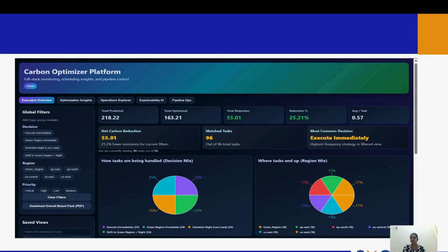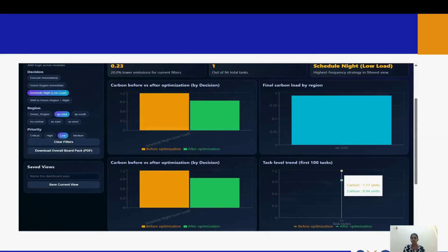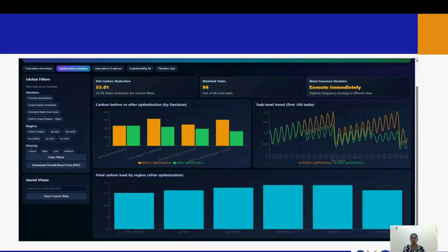So this is the first module where we can see the global filters and decision filters and region-based filters as well. We can also save the views and reuse them later as well. This is the graph which shows before versus after optimization based on the decision, region, and priority filters. Then comes the second module, optimization insights, where we can apply filters and see the graph based on the filters.